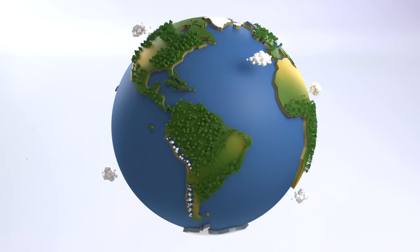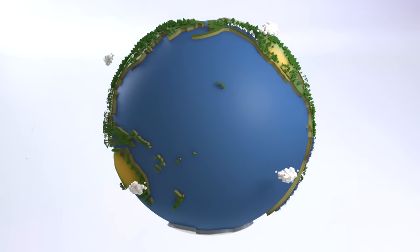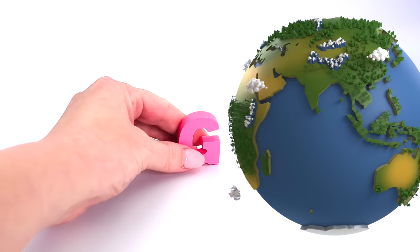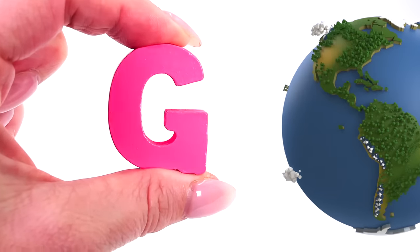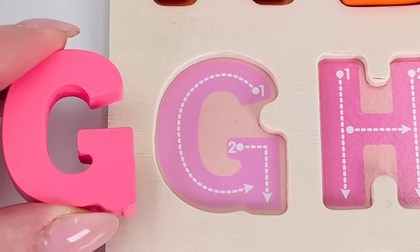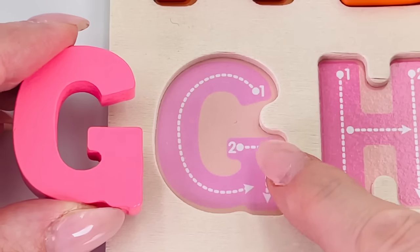It's our beautiful Earth. And it's a spinning globe. I wonder where the other letter is hiding. Can you see it? Here it is. It was there all along. The letter G. G is for globe. Let's put it back in the puzzle. Now we write G by starting here at one and here two.